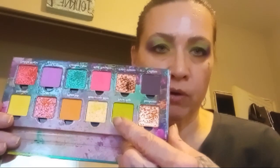Now, let me move on to Flutter. And that was really the only one that feels grainy, but just don't be surprised. There's nothing wrong with it. I've experienced that numerous times in numerous palettes. It's just a formulation thing. It's not wrong or making it bad, okay? So it's normal.